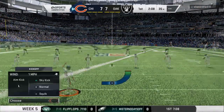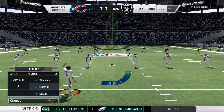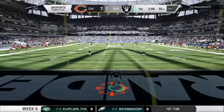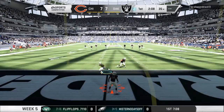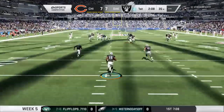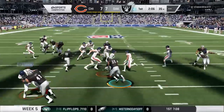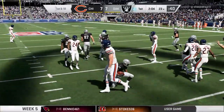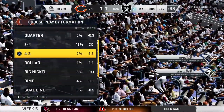Extra point up and through. And we are tied at 7. So all even at 7 now as they kick it away. That'll be taken in the end zone. And he'll bring it a few past the 20 to the 23-yard line.